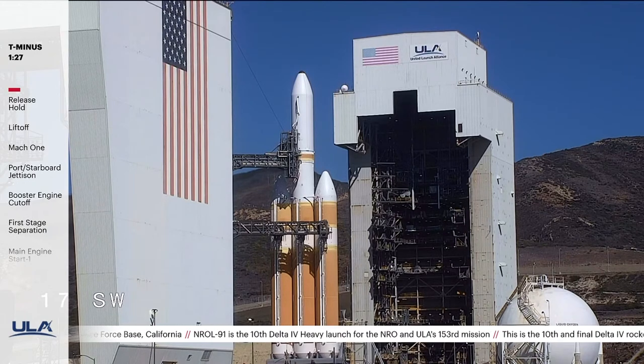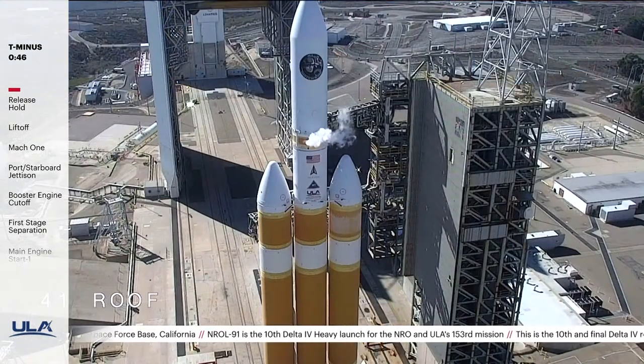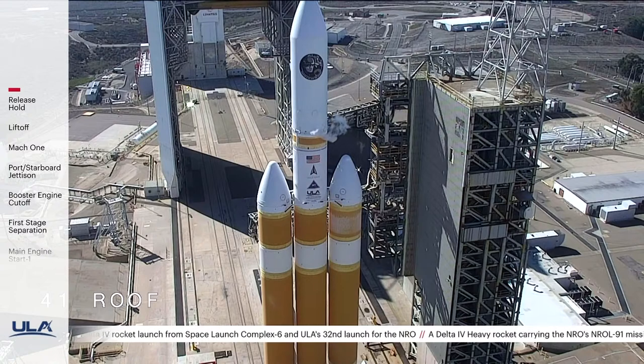T minus 90 seconds. The launch vehicle, payload, ground systems, and Western Range are go for launch. 120. OCU's arm. FCS count started. One minute. Engine start, go. 1 minute. Range status. Range green. Roger. 50. Second stage LH2, secure at flight level. 30. Status check. Go Delta. Go NROL-91.